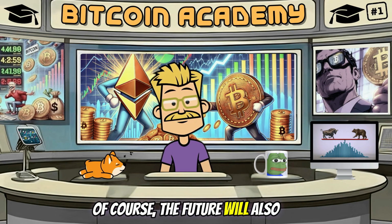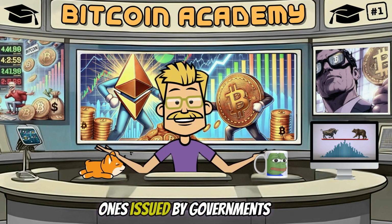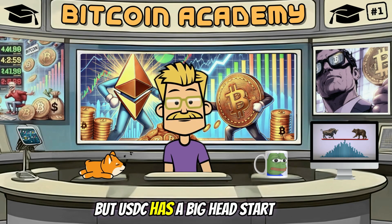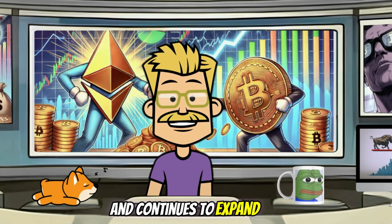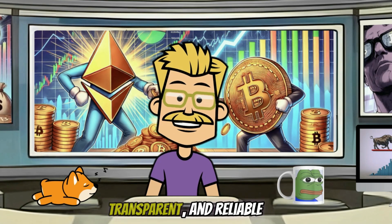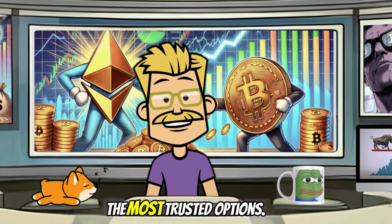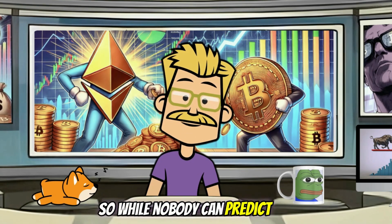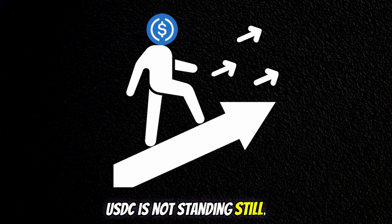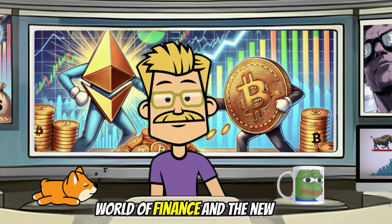Of course, the future will also come with competition and challenges. Other stablecoins, including ones issued by governments or major banks, are being developed rapidly. But USDC has a big head start and continues to expand across multiple blockchains and into new markets. As more users demand fast, transparent, and reliable digital money, USDC is likely to remain one of the most trusted options. So while nobody can predict the future perfectly, the direction is clear. USDC is not standing still. It's evolving, growing, and preparing to be a permanent bridge between the old world of finance and the new digital economy.